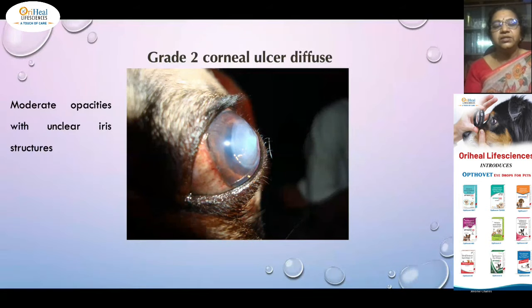This is a grade 2 corneal ulcer, which I was talking to you about. The iris structures are visible because you are doing transillumination, not from the front. When you see from the side, the chamber is there, but it is a diffuse ulcer. More surface of the cornea is affected, and here the vision is affected.